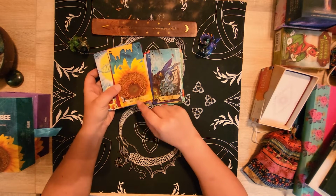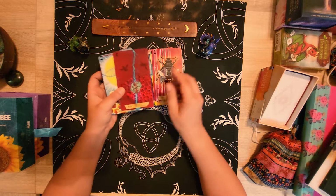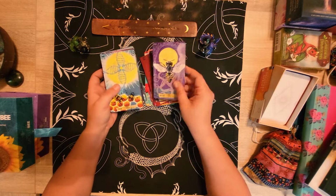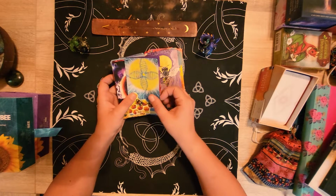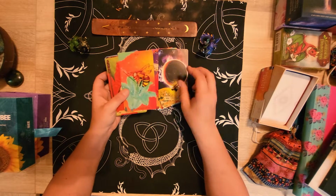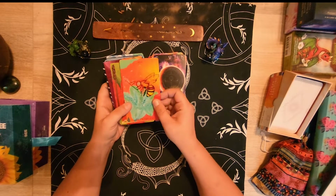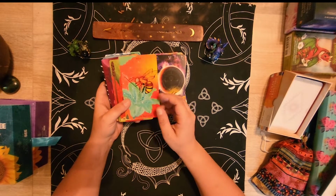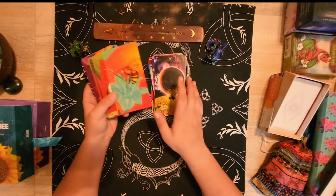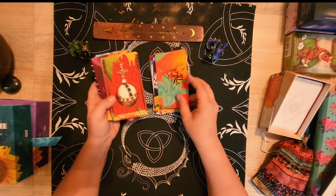So the Temperance card in this deck is called Alchemy. So it is a little bit different, but not too different. But it's just stunning. I love the artwork for this deck. And then for each of the minor arcana, the ace is called the root of powers of fire, earth, air. And they are just beautiful.